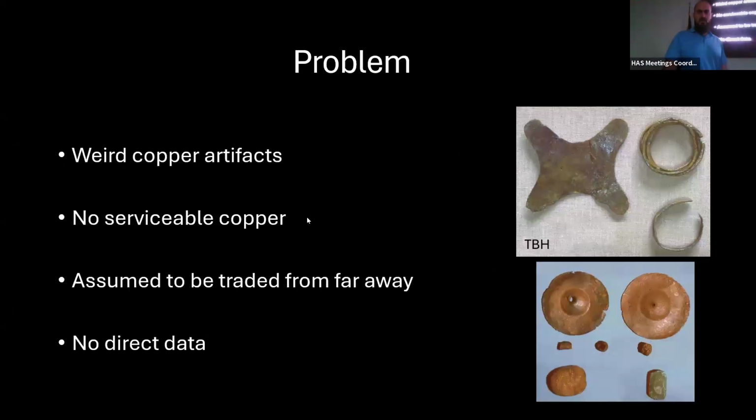So here's the problem that I'm trying to address with this research. First, we have these weird copper artifacts, not weird in terms of being shaped weird, maybe some of them are, but they're rare. And when we find them, we go, oh, that's weird, because there's no serviceable copper in Texas. There's copper in the Llano Uplift area, but that's very low-grade ore. You'd have to put in some serious industrial level processing to get any copper out of those rocks. So for a long time, when we found these copper artifacts, we assumed that they came from a long way away, generally the upper Michigan Peninsula area where there's a lot of natural copper. However, we literally have no direct data until now.